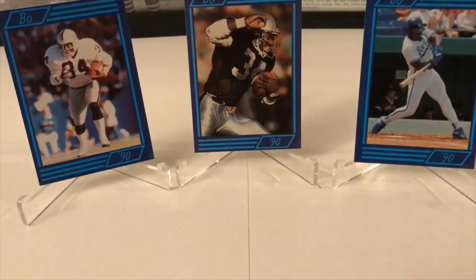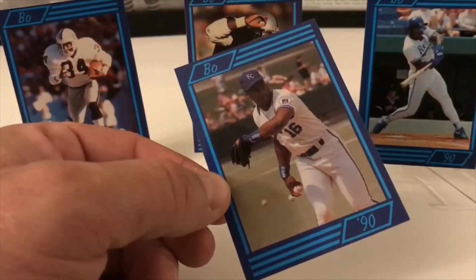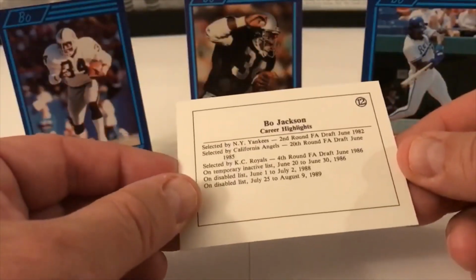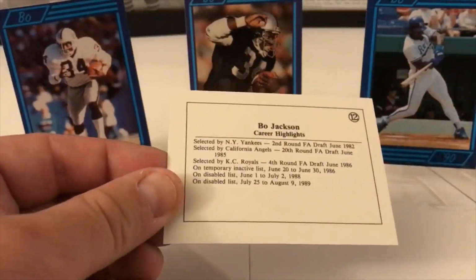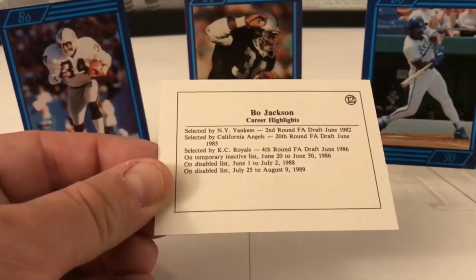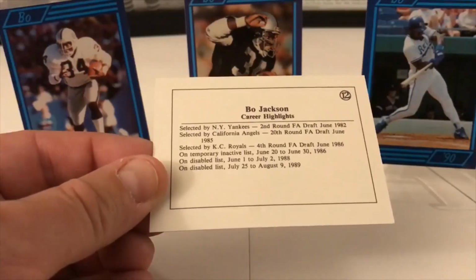Okay. And this is the last card. This is card number 12. Just Tim just probably throwing around during pregame warm-ups is my guess. Career highlights selected by the Yankees in the 2nd round. I did not know that. And they drafted an 82. That wasn't selected by the Angels.